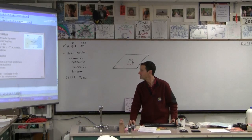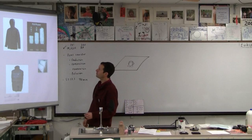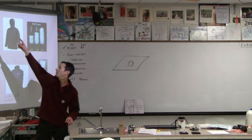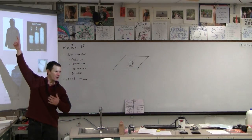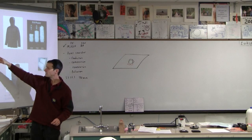Start the radiation demo. Here are things that prevent heat transfer by conduction. This is a pile jacket. I like this. I also have a layer on under my pile jacket, usually when I'm outside in the cold. This is a real thin layer.